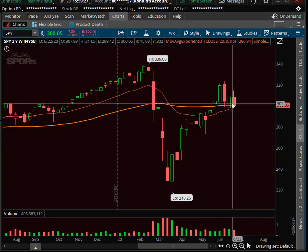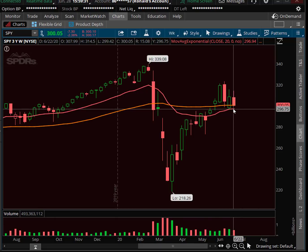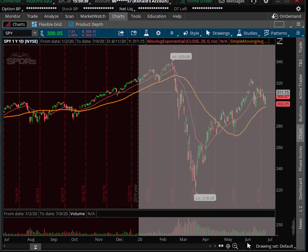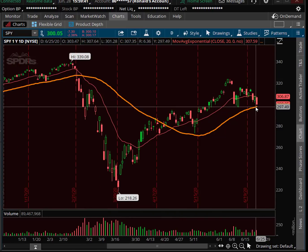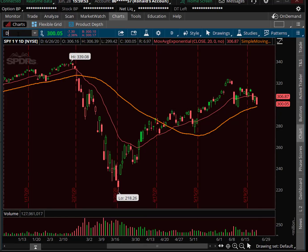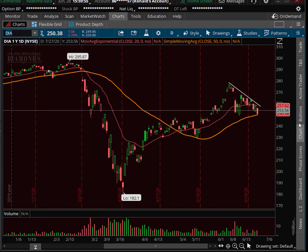If the SPY can close below both these moving averages, the 50 period in orange and the 20 period in red, that'll confirm a sell signal on the weeklies. But we have to get through this entire week. And if we go to the dailies on the SPY, the dailies will crack first. So if we get, let's say Monday's a bad day and we get down below the orange, that'll be the first sign of trouble. But just so you know, the weeklies need the whole week to take place before they would confirm. The Dow right now is the most bearish.